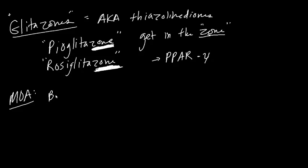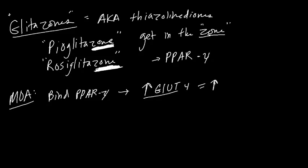They're going to bind the PPAR gamma receptor. What this is going to do is increase the GLUT4. Remember, the different subtypes really don't matter. They're going to increase the GLUT transporters, which is going to increase glucose into the cell. Perfect. So what does PPAR stand for? It doesn't really matter. It stands for peroxisome proliferator activated receptor type gamma. Not important at all. What is important is just realizing that you're going to increase your PPAR gamma.